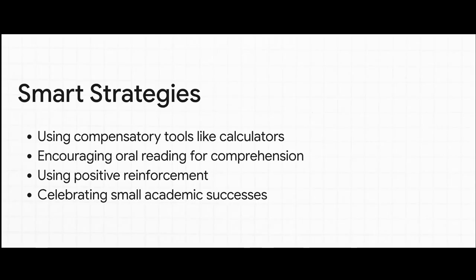And hey, support isn't always about these big formal interventions. It's also about the smart everyday stuff. It's about finding workarounds, like using a calculator if a student has trouble with math. It's about changing the approach, like reading out loud to help with comprehension. And it is absolutely about using positive reinforcement and celebrating every single small win along the way to build that momentum.